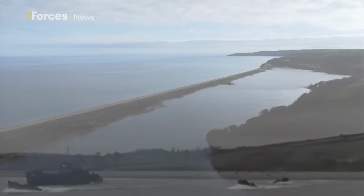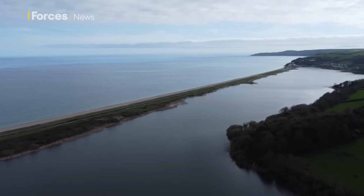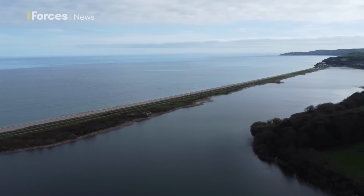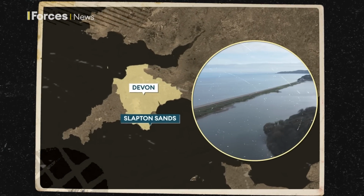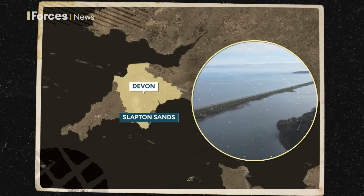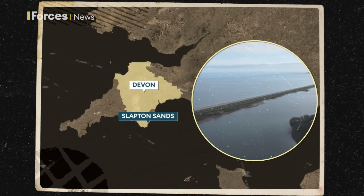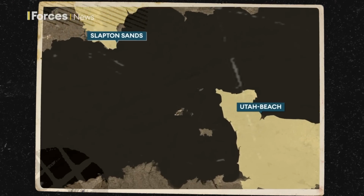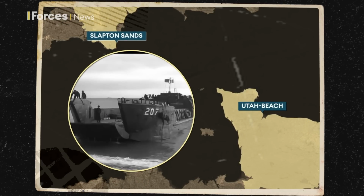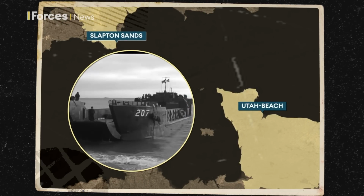The quiet calm of Slapton Sands today is in stark contrast to what happened here on April 28, 1944. Slapton Sands is a 3-mile shingle beach. Running parallel along a large proportion of it is a freshwater lake. This location was picked as a training area by the Allied nations in World War II because of the strikingly similar topography to Utah Beach in Normandy.